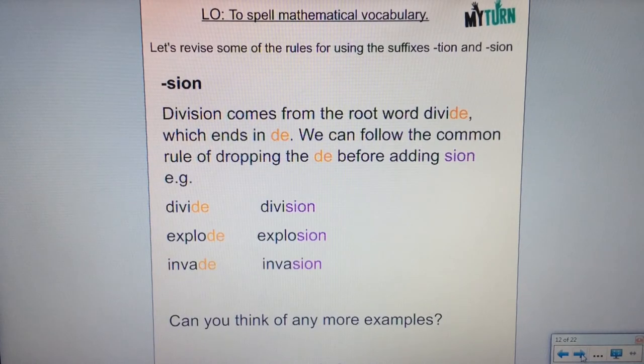Same for invade, the verb, invade. Drop the D-E before we add the S-I-O-N to form the noun invasion.